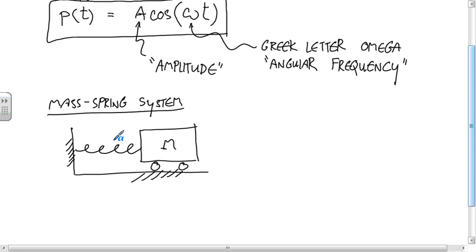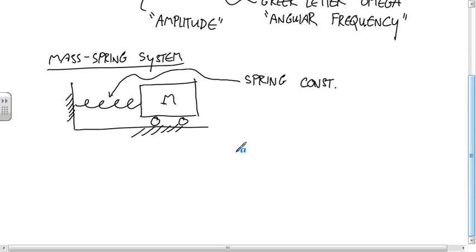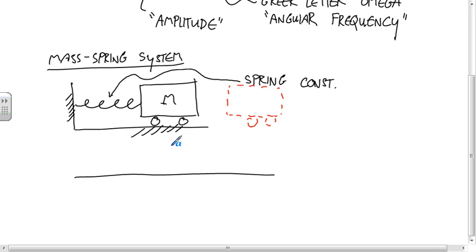How do you represent the stiffness of a spring? Remember, we talked about this briefly. K. Yeah, K. Okay, so yeah, K is called the spring constant or the stiffness. And with these two parameters, say that you pull the mass to the right to this position, a distance A from the resting position.